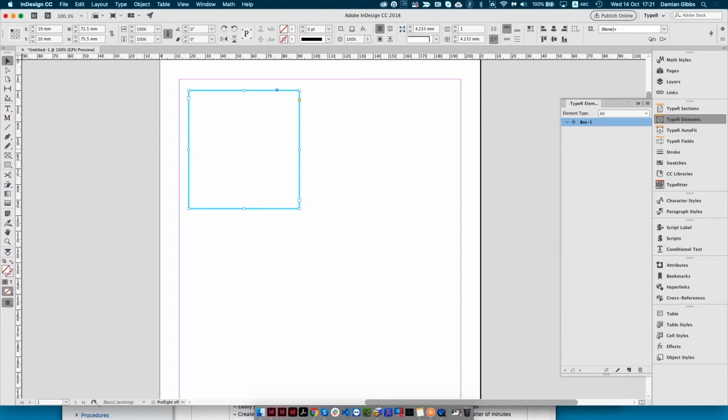So once we've created our element name and our element type, we can then assign it to this frame. You'll notice that when I click the Apply button, that element type has now been assigned to this frame, and we can see that there's a little label down at the bottom.